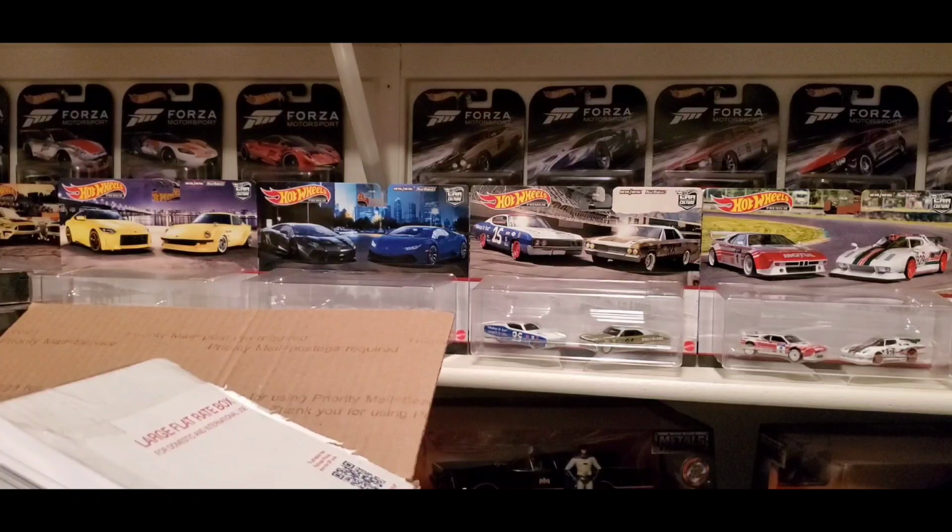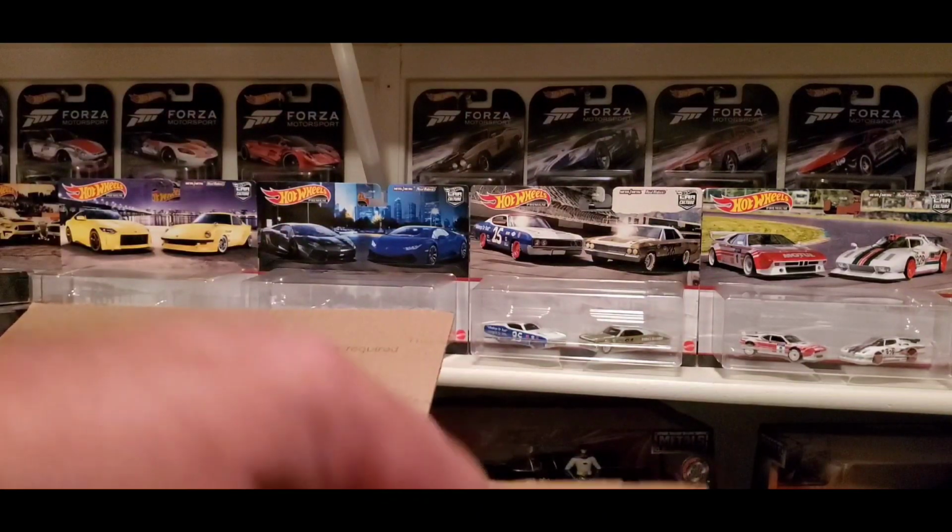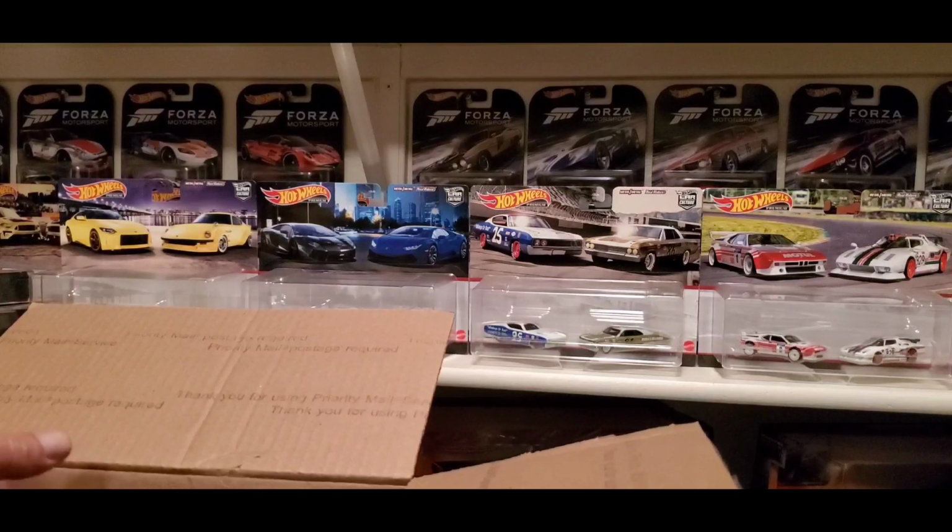I think I'm going to collect different this year. I just want to pick up all the new models, all the first editions in the main line, and just focus on Car Culture, Target exclusives, Walmart exclusives, and Forza, all that kind of stuff. I don't think I should pick up repaints of the same model, just to scale down on some of this stuff, because first edition is all you need. And here we got the next one.